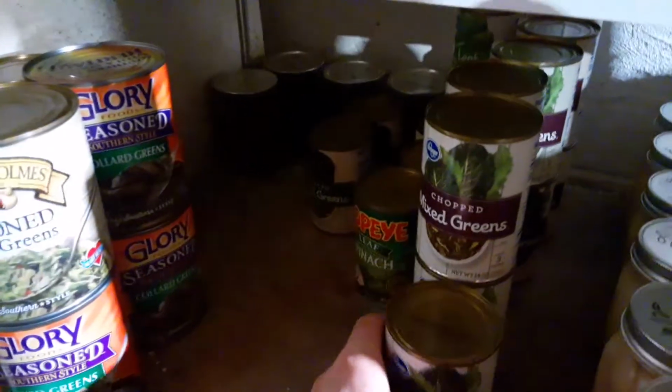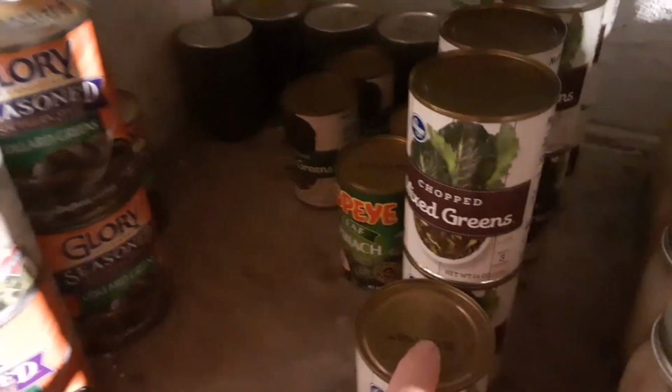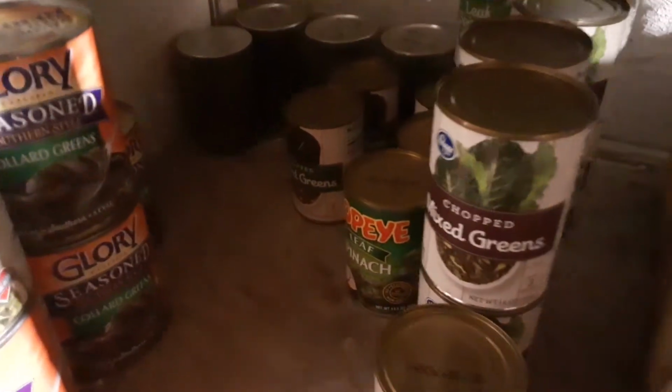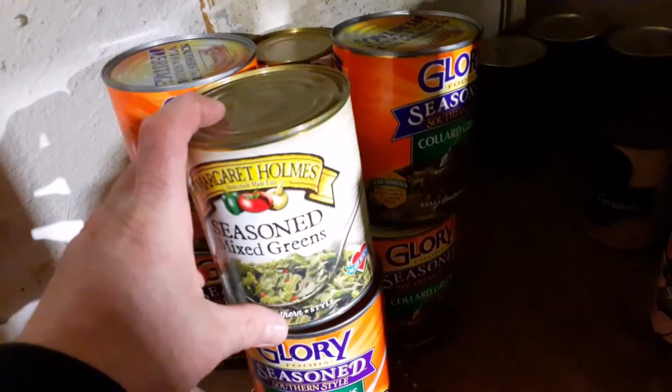And then I have all of my canned greens. I love greens, so I want to make sure that I always have enough growing and enough canned to eat. So I have some mixed greens because I like the mixed greens better than just them individual. I like all the flavors mixed together. Some spinach. Back here are some greens that I canned last year. And then some of the bigger containers of greens.